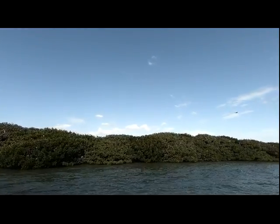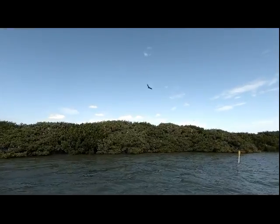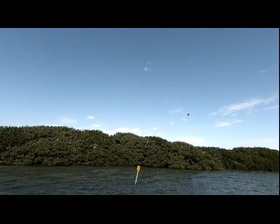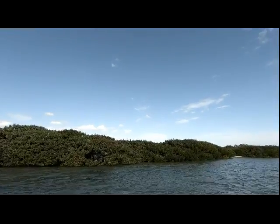You're going to have at least a handful of egrets and hawks. Look at them all sitting there. Pelicans down. Yeah, look at them all in there.